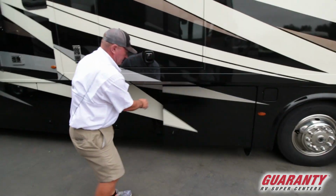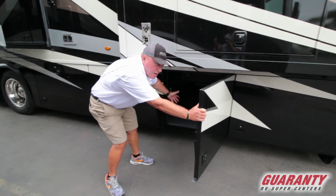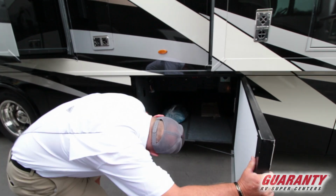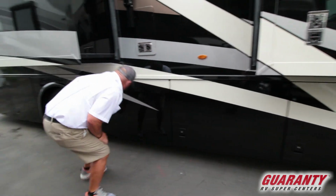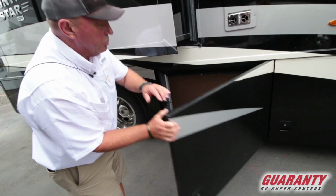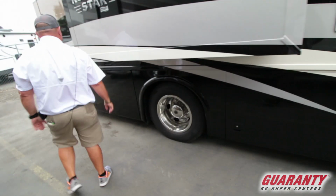Big storage bay. Another big storage bay. If you wanted to put in a slide tray, you could put a slide tray in here. Another spot for a slide tray. Central vac. Pegboard, there's a big water tank behind this, so you have a pegboard to hang some tools on. Great gaskets on these coaches, help keep everything dry.